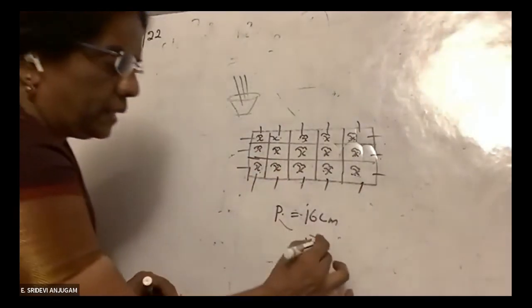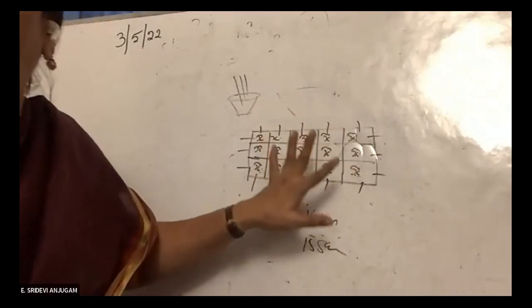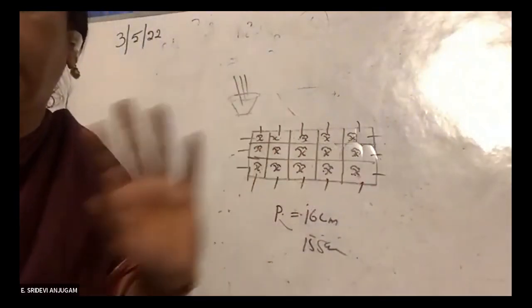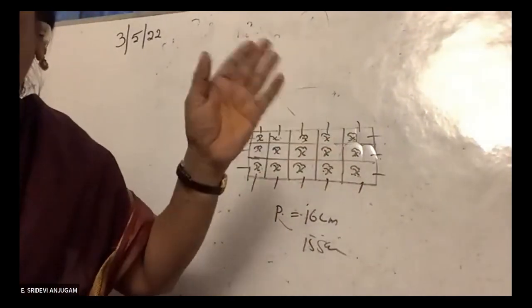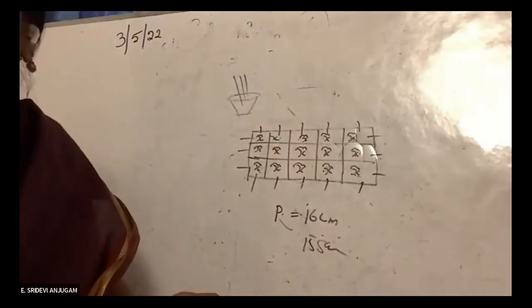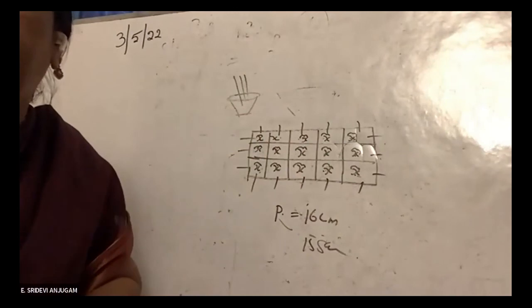Yes, 15 square centimeter. Like this, we can show the difference between perimeter and area using graph sheets or an A4 sheet. That is your wish. Those who are good at drawing boxes properly can use an A4 sheet, others can use a graph sheet. Graph sheet is better for all these things. Okay.